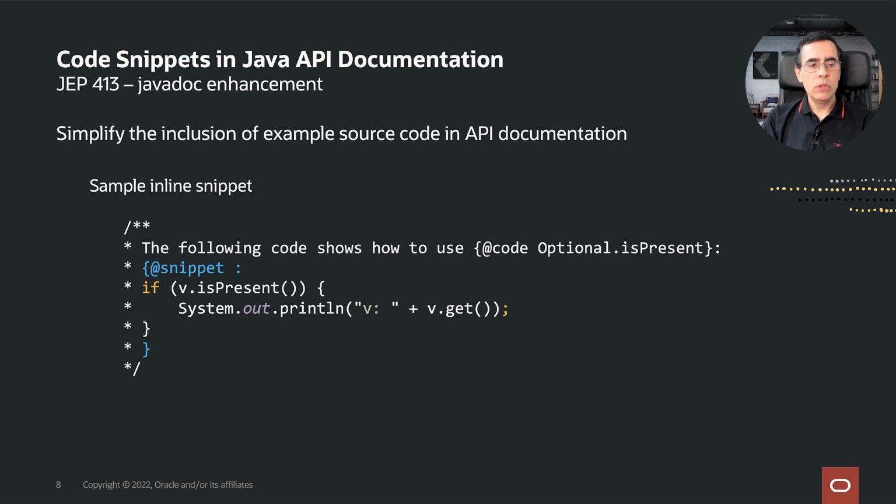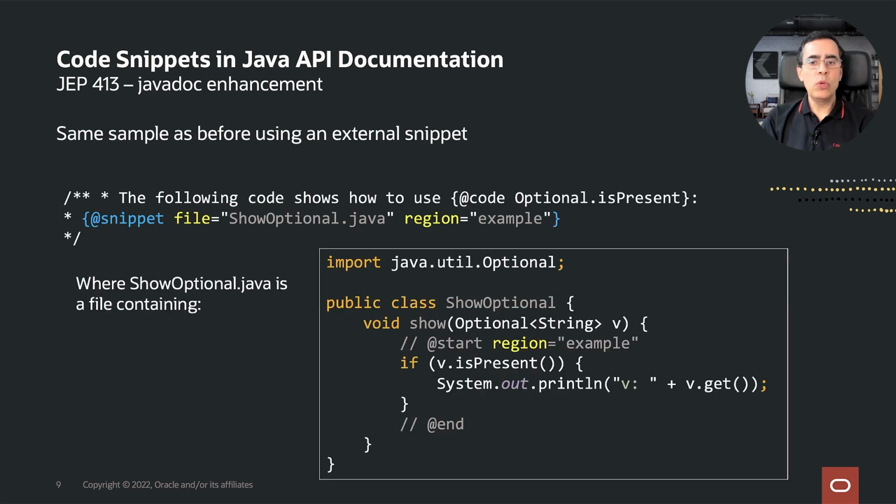In this example, we are introducing some inline snippet of code. So you can see by that snippet tag, we use that to put some code inside, and that's supposed to be in the code itself. Now, if you want something a little bit more complicated, you can use the snippet tag to refer to an external file. And by using the region attribute, you can choose which part of the code in the external file is shown in the resulting documentation.